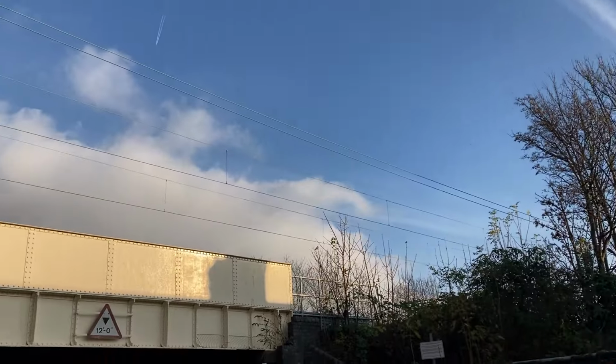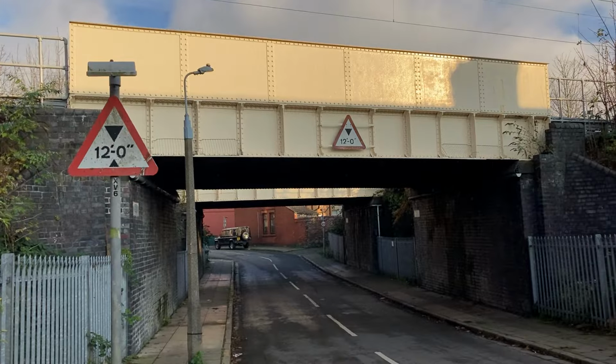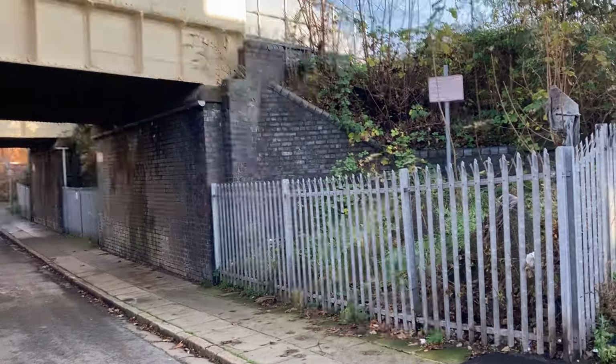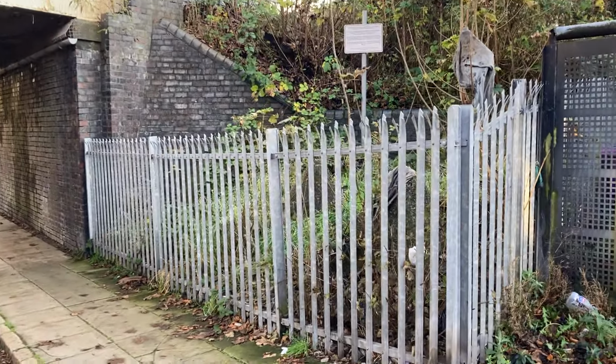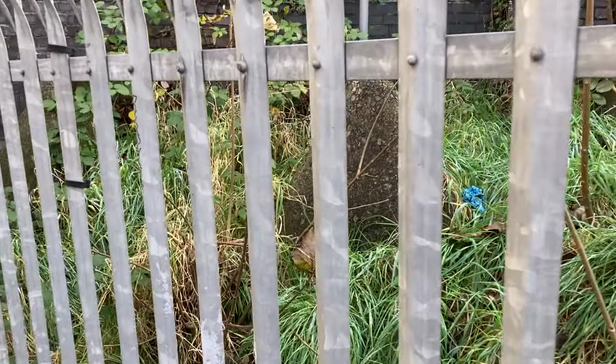Right, and this next to the railway bridge is a very important part of the World War II defences against the German invasion. And in 1940, these little beauties you're about to see were placed here. Just wait for the train to go past.